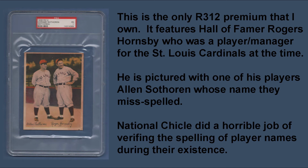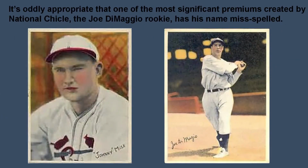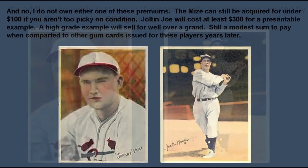In the R312s, there were once again individual player photos. There were also live action photos that included multiple players, and a number of posed composites that featured multiple players. Two very significant players are featured during their rookie seasons, and these are considered to be the first baseball collectible that was offered for either player, one being Joe DiMaggio and the other being Johnny Mize.